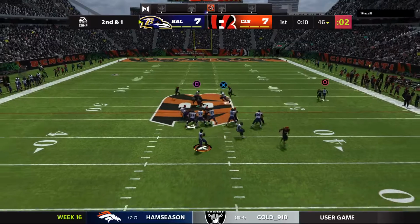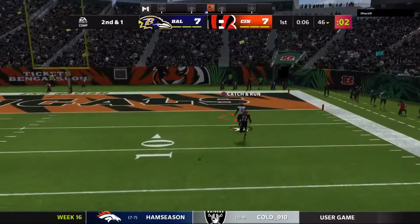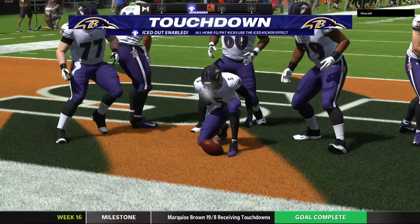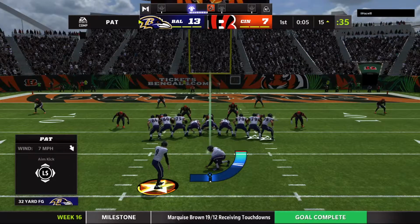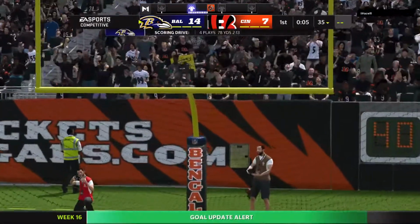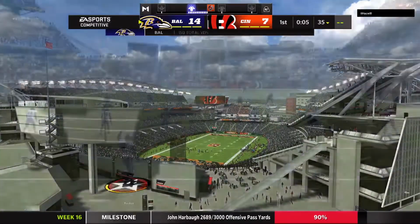Here's Jackson. He's going deep for Brown. And that'll be caught. Touchdown Ravens. It's Hollywood Brown. Hollywood, Marquise Brown. His 19th touchdown now of the season. And the Ravens have taken the lead. Tucker with the extra point. And that makes the score 14-7.